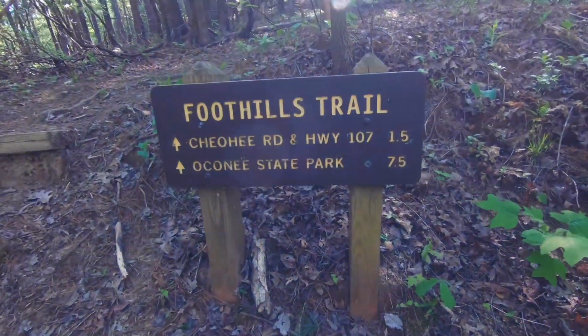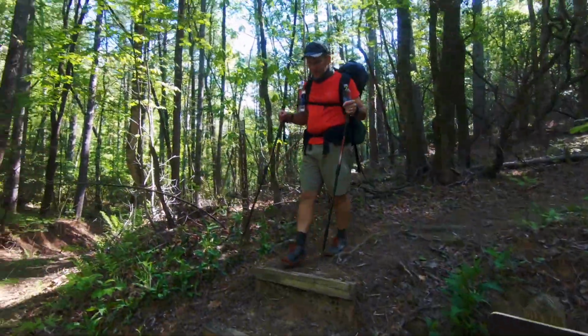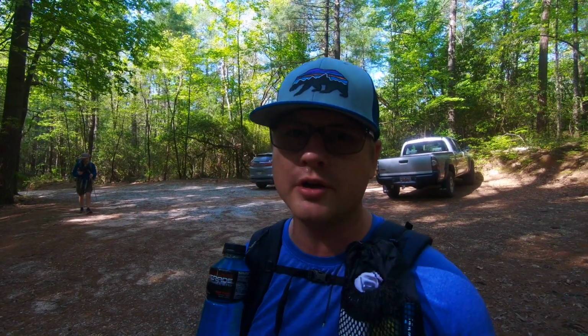You come to a parking lot after 7.5 miles. Drawn by Miss Patterson's kindergarten. So we started the Foothills Trail at Oconee State Park, and we're heading to Table Rock for this trip. We've got 76.5 miles or something like that we're doing. 7 miles in, and we've got 8.9 left to our first campsite.